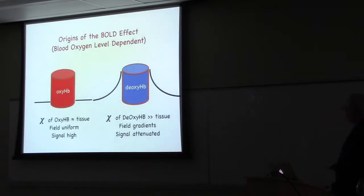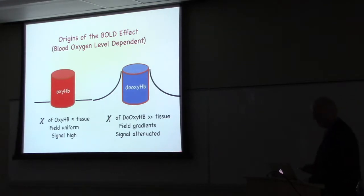As I said, it also depends on the blood. So if you have oxyhemoglobin, this is a line of force. It doesn't bend because it's pretty well matched to the surrounding tissue. The field uniformity here is going to be high, and the signal would not decrease. But if you have deoxyhemoglobin, you have these external gradients. That means the field here is non-uniform and the signal is attenuated.